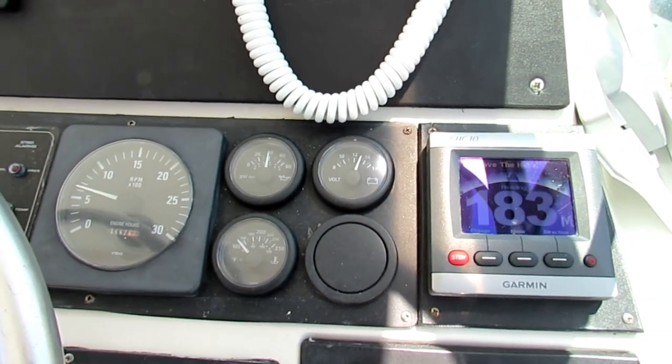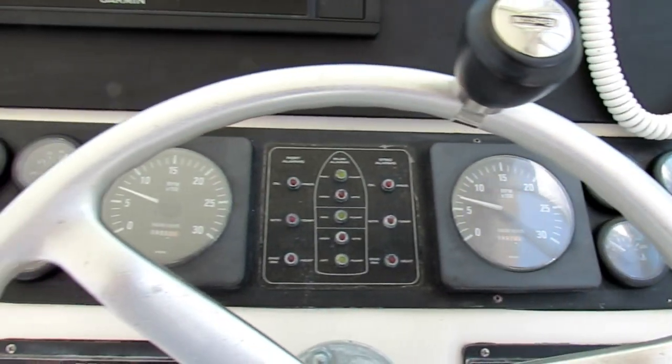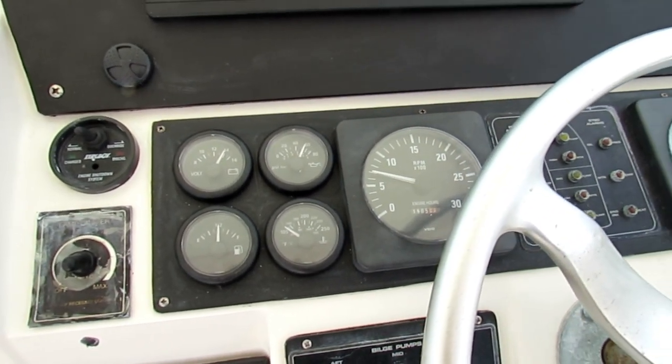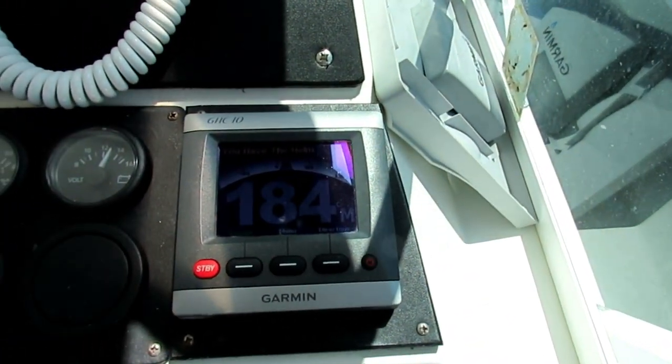Oil pressure is good. Charging. Engines are totally cold. So we'll do a sea trial part so you can see how this boat runs. And we also have Garmin autopilot.